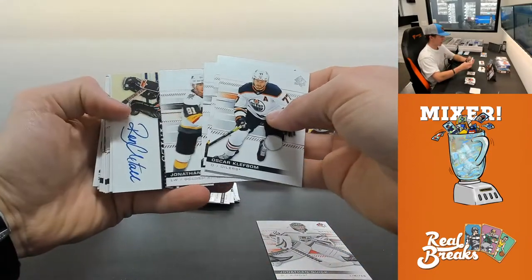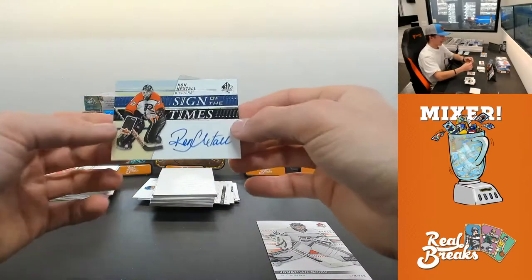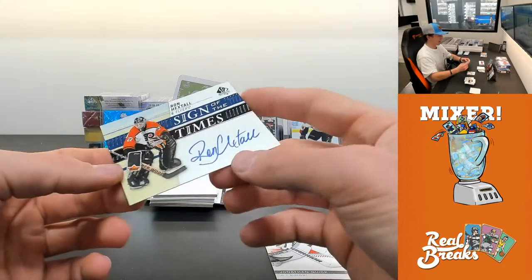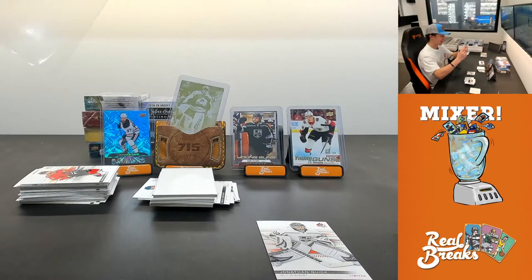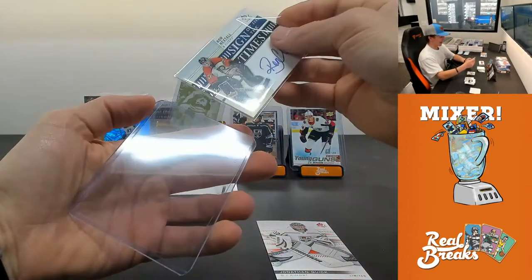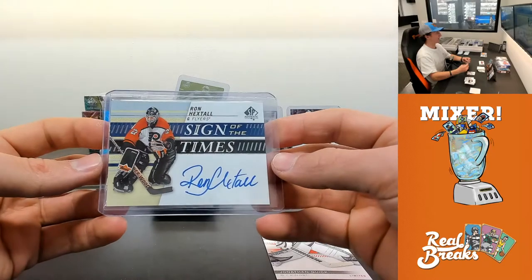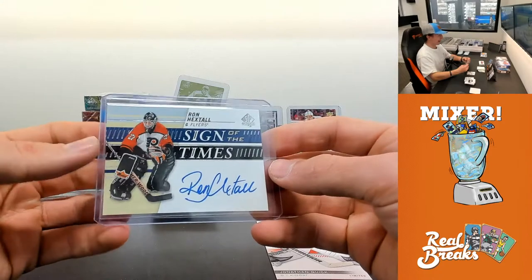And here's our first auto. Sign of the Times. Oh, my. That's sick. How about a Ron Hextall Sign of the Times auto? Going to the Flyers, and John Lieber. John, that's pretty cool. You gave me grief about getting the Flyers. That is pretty cool. Ron Hextall, Sign of the Times auto. I really dig that card.